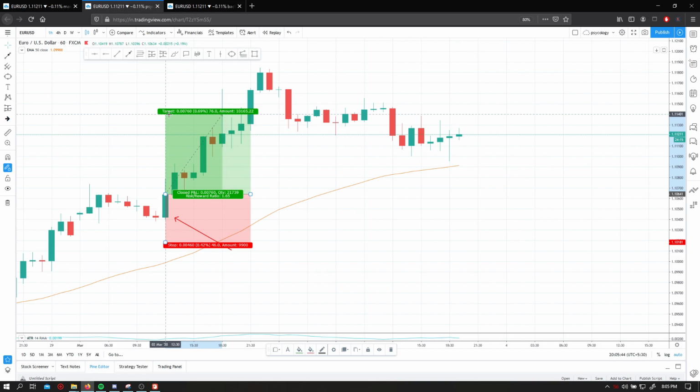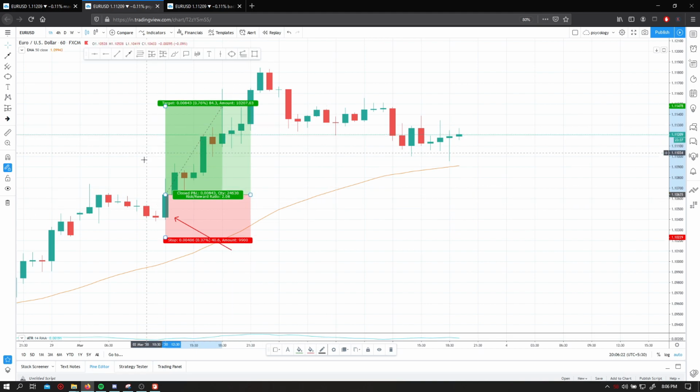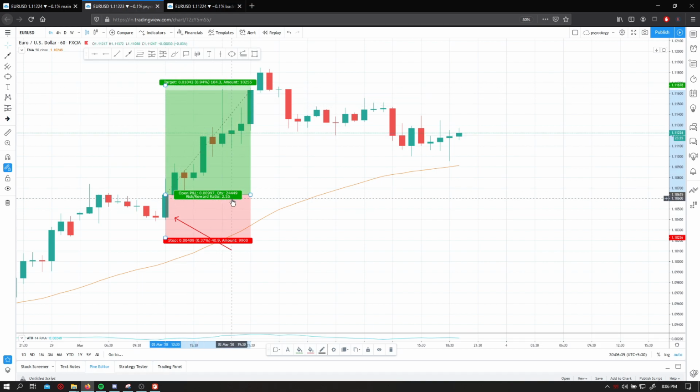I'm going to say that for profit levels we have to watch for support and resistance zones, but for entry we don't have to look for support or resistance zones. So keep that in mind. And for determining stop loss, you can use ATR. It is a very good indicator. So if you have taken this trade from the close of this candle, you can easily see that with a stop loss of about 40 pips, you can get a risk to reward of 2.55.